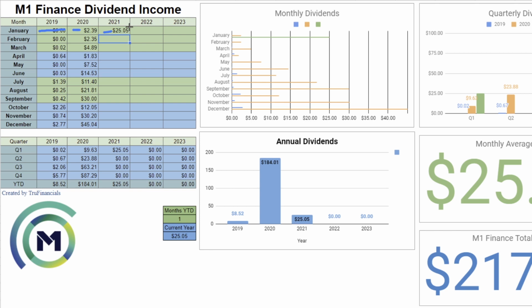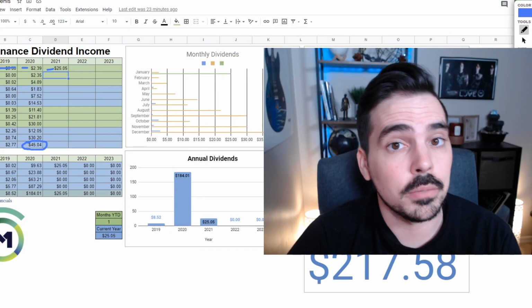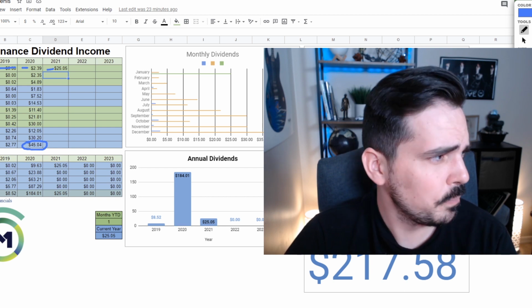That's huge. Now, if you look over at December of 2020, you'd be like, hey, Dennis, you made $45.04. That's way better than $25.05. Why is that the case? Well, in case you don't know, a lot of these companies pay out their dividends on a quarterly basis typically. So not every company pays out the same.